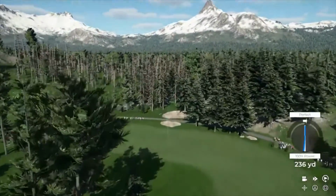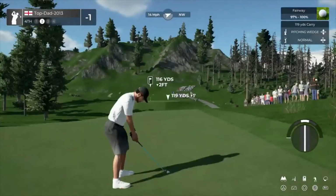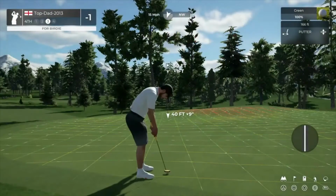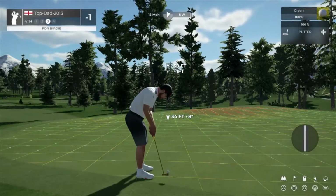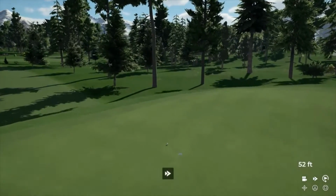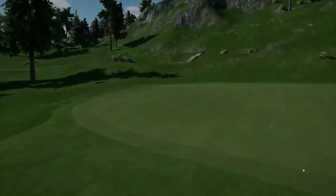This drive should be safe. And we're about 115 yards away. This one's a little bit long, potentially. You could go to two under with this putt right here. Oh, geez. 3 feet to go. All right, we can get out of here with a par.